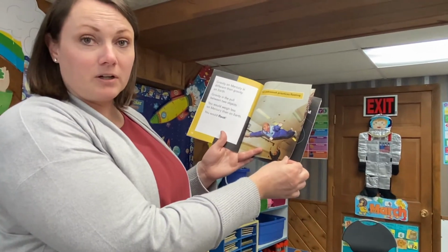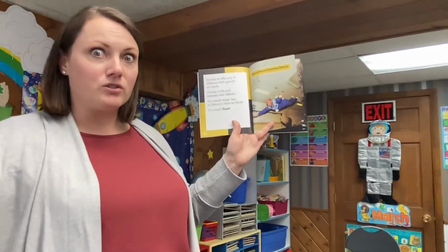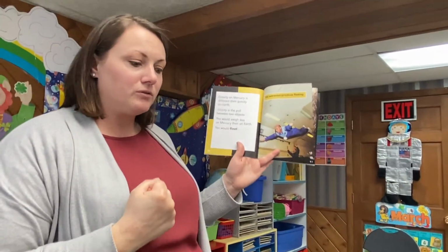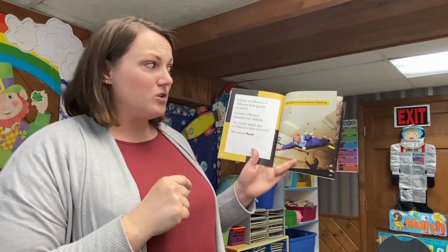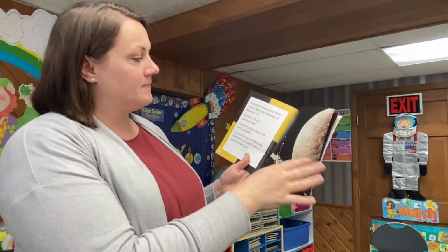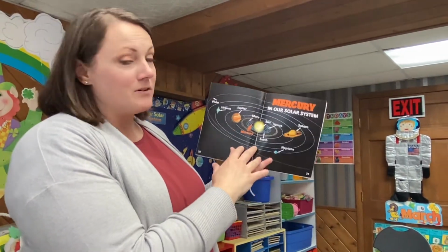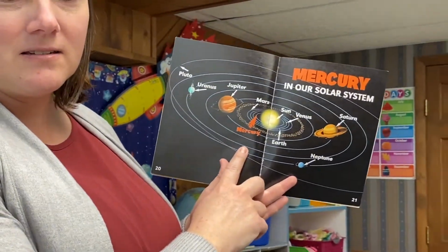Gravity is different on Mercury. Remember how we talked about if the planet is bigger, gravity is stronger and it's holding you down really, really strong. But Mercury is pretty small, and so you would feel really bouncy on Mercury. Hey, remember Mercury is right next to the sun. Next we'll talk about Venus.